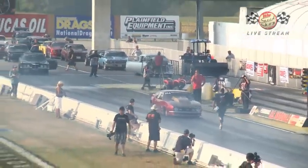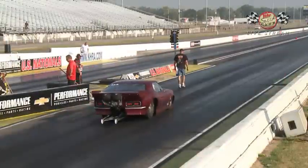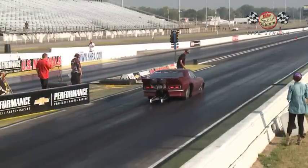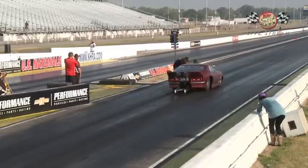This is a Jerry Bickle built Pro Mod that has a VIN number somehow. I know where I come from, I would not be able to do that, but things are different in Texas. So Ahokas got a VIN number for this deal. It's registered, it's insured, it's got a plate on it. And it is a bona fide 6-second street legal car.